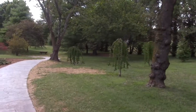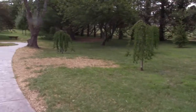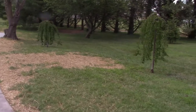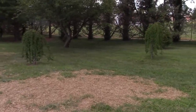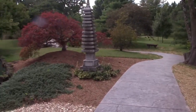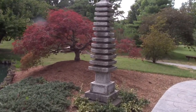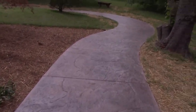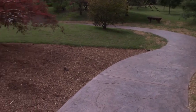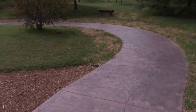I'd love to come here with snow on the ground. Yeah, because these pine trees would be alive. I love the sculpturing of them, the way they prune them to almost be a sculpture. I like how they do the sidewalk because it's a rough pattern type, and it's the way it weaves. The Japanese gardens have a nice natural flow to them.